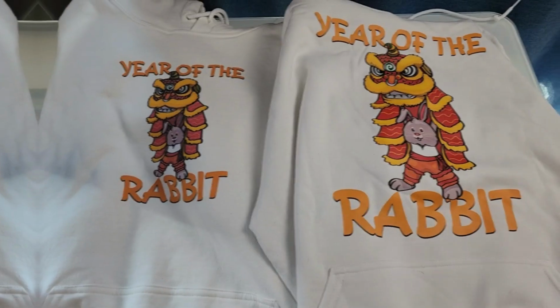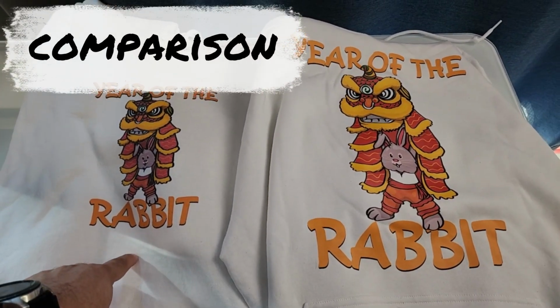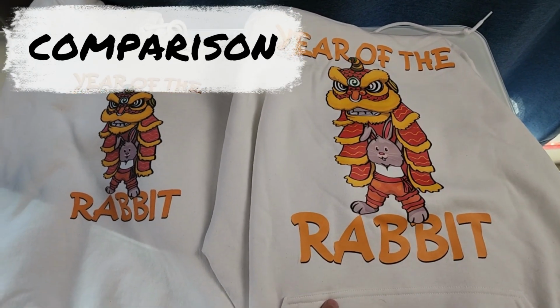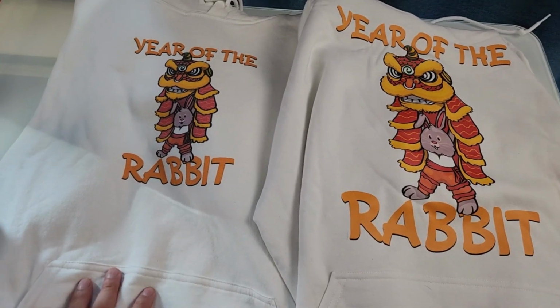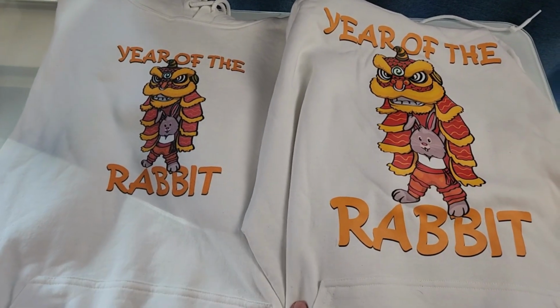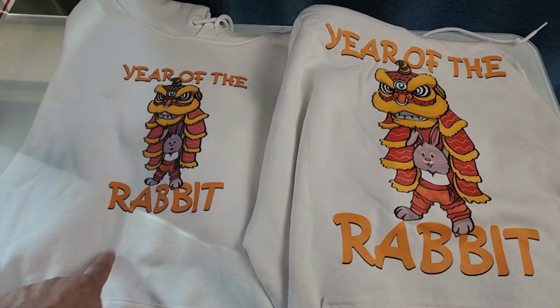All right, now the one on the left is going to be the DTG print, and the one on the right is going to be the Digisoft print. Now, you can tell the difference. They're both white hoodies, okay? Same style, same everything as far as the brand of the hoodie, but you can see the print difference, right? Look at the quality difference. Digisoft, DTG.